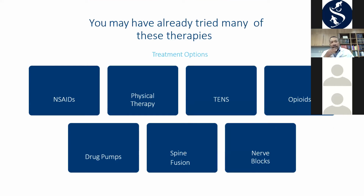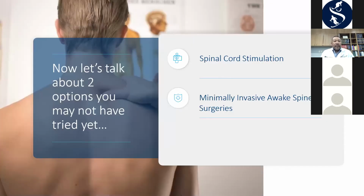Many of the patients have tried other things like narcotics, physical therapy, drug pumps, spine fusion operations, failed surgeries, nerve blocks, and non-steroidal anti-inflammatory medications. But when you fail these other treatment strategies and your pain has gone on for greater than 6 months, I think it's time to refer and consider a spinal cord stimulator.